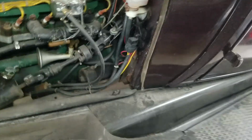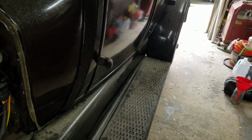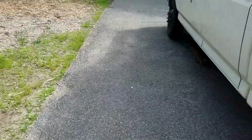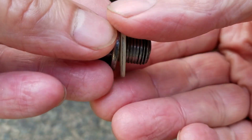Okay, give you a recap of how my day is going. Topped off the oil in the truck. Put too much in it. Decided to drain some out. Drain plug fell off. Stripped. Here's my drain plug. Not looking too good, is it?